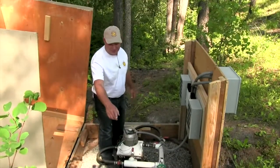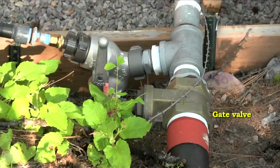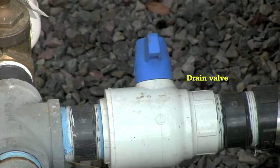So the water comes in and we hit this gate valve. That gives us the option to shut the whole pipeline off if we need to do any service work on the turbine. And then we have a second valve for irrigation and firefighting, a third valve to drain the system. If we shut the pipeline off up above, we can drain the whole system out the drain here without running the water through the nozzles.